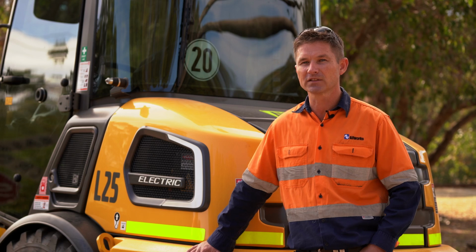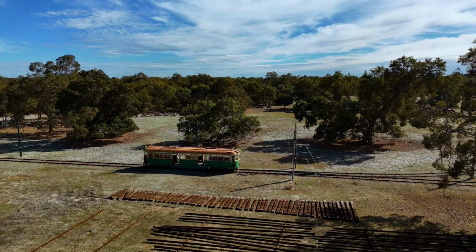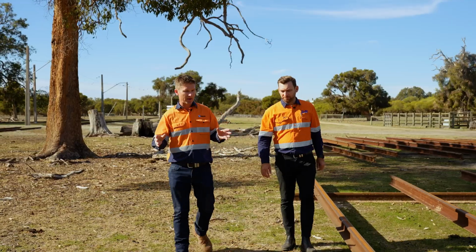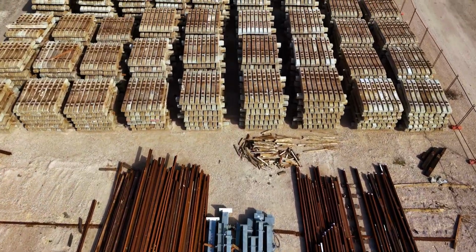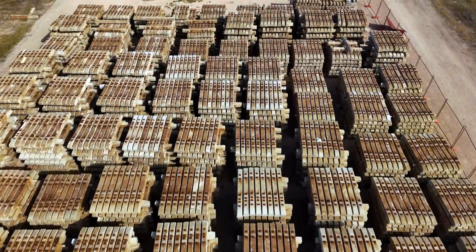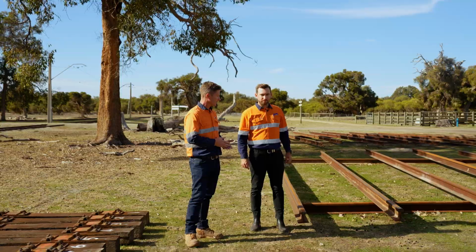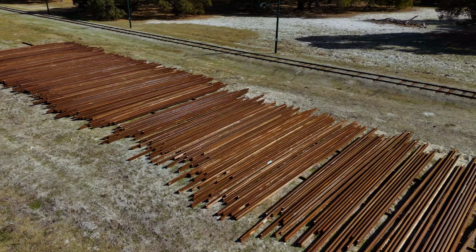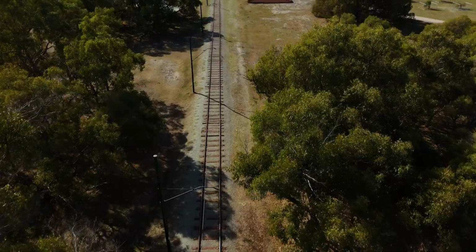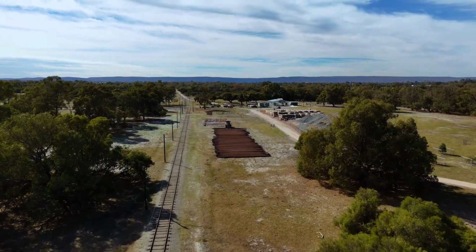The project involves an extension of the existing Whiteman Park Tramway out to the new Whiteman Park train station. About 85% of materials used in this project have been recycled from some of the existing Metronet projects. So the rail that we've got here is all being recut so that it can be welded back together to about 250 metre strings, and then welded in one big long 1300 metre extension of the tramway out to the new station.